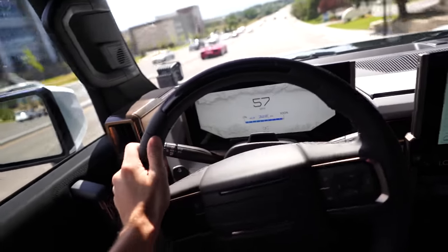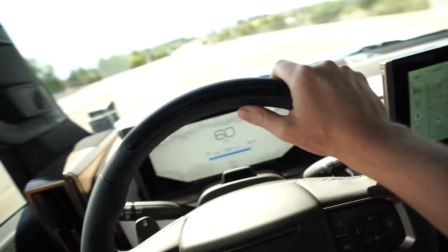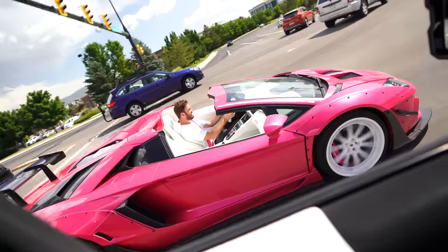This thing is so fast and there's no sound whatsoever. This thing is so sick. I am so excited to have this Hummer EV. I wanna make this the highest mileage Hummer EV in the world. I think maybe a cross-country trip might be in order. This thing drives so nice. Hey, slowpoke, try to keep up, okay?